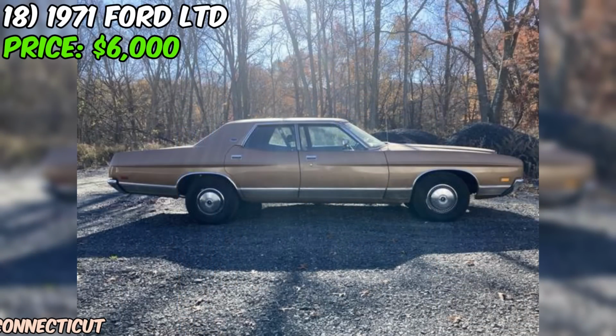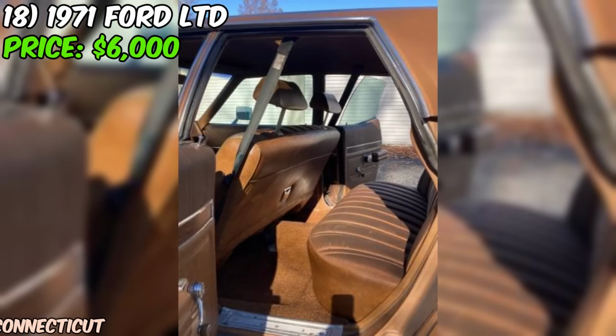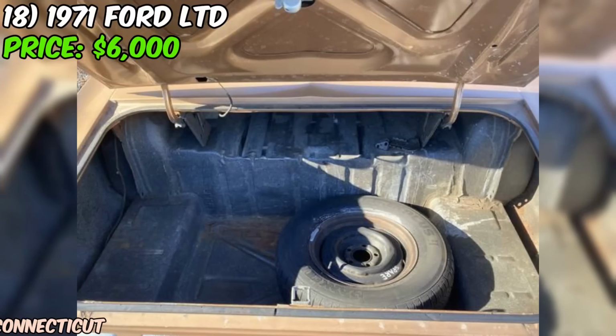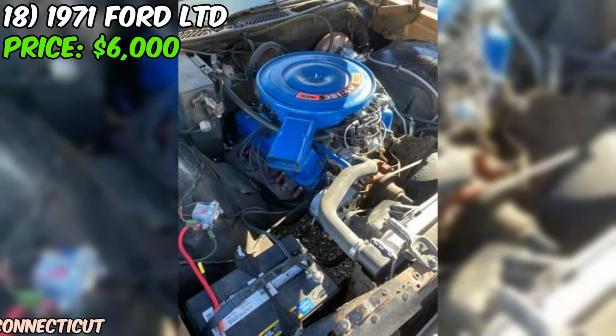At the end of the day, this 1971 Ford LTD is a rare find. It's got the looks, the power, and the history to make it a standout in any collection. And with the work that's been put into it, you can bet it's ready to hit the road and turn some heads. So if you're looking for a classic ride that's sure to get you noticed, this LTD might just be the one. Give the seller a call, take it for a spin, and see if it's the right fit for you. Who knows?